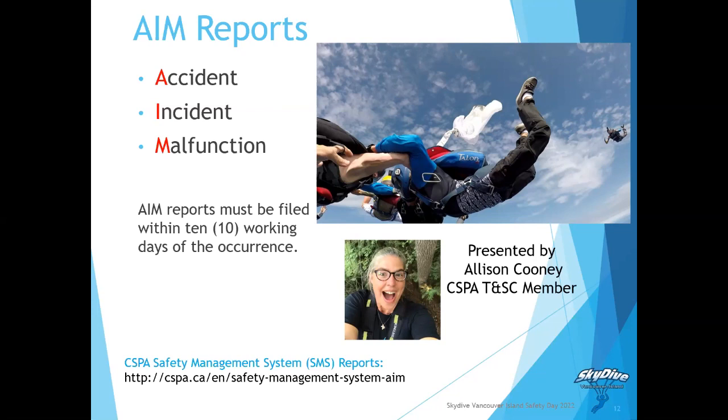So it's an important thing that even if it's a minor malfunction, you don't really think much of it, you know, it was nothing. Make sure an AIM gets done. There's information on those AIM reports that we look at to see if there's any trending. And we don't just compare it to our incidences, we look at North America and of course, worldwide. So it's an important thing.